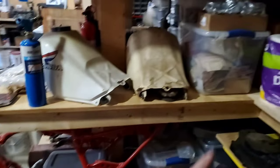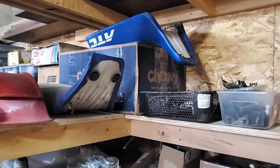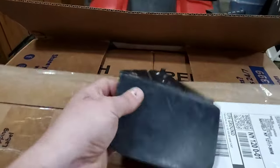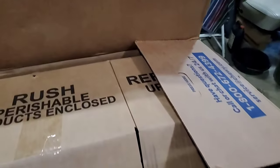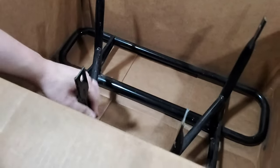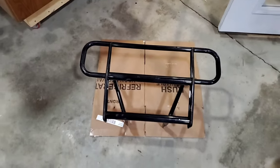And this box has something I got to get out. Let's see what's in there. Okay, here's that piece we're going to put on the front. Put it in the vise just a little bit to straighten it out. So that's all right. Let's see. I have a feeling that's not right. Well, look at that. This is a Hondaline option for this machine. So that's a push bar that goes on the front of this.